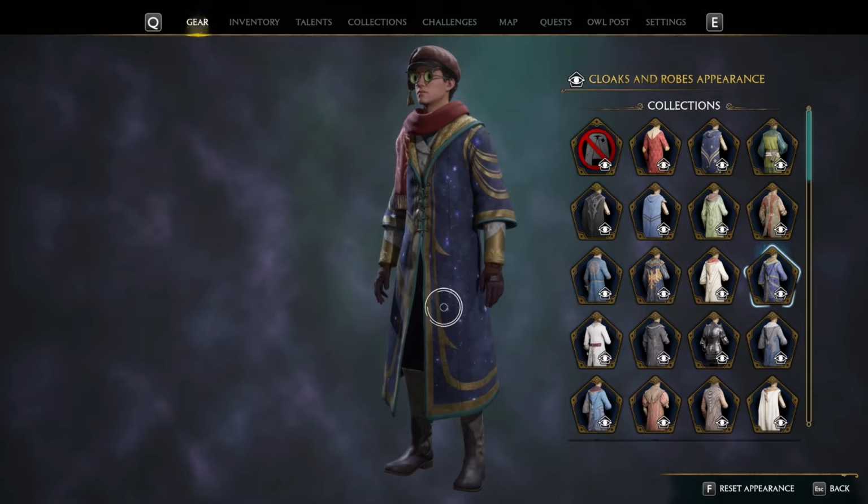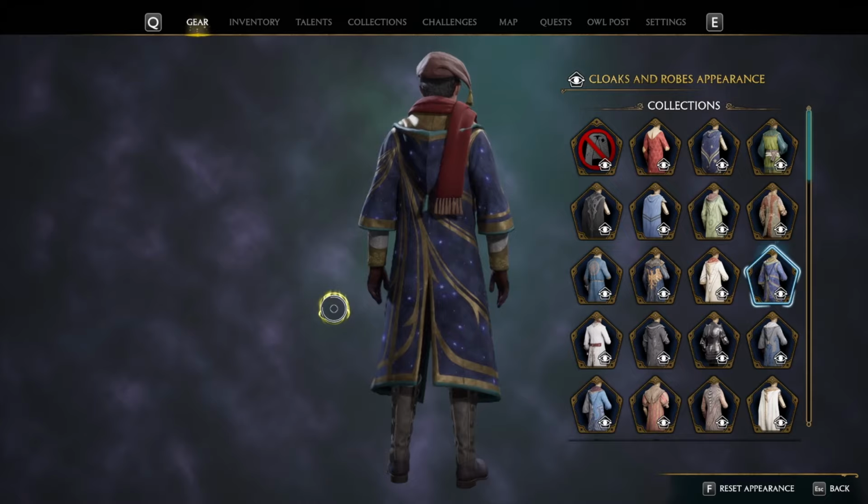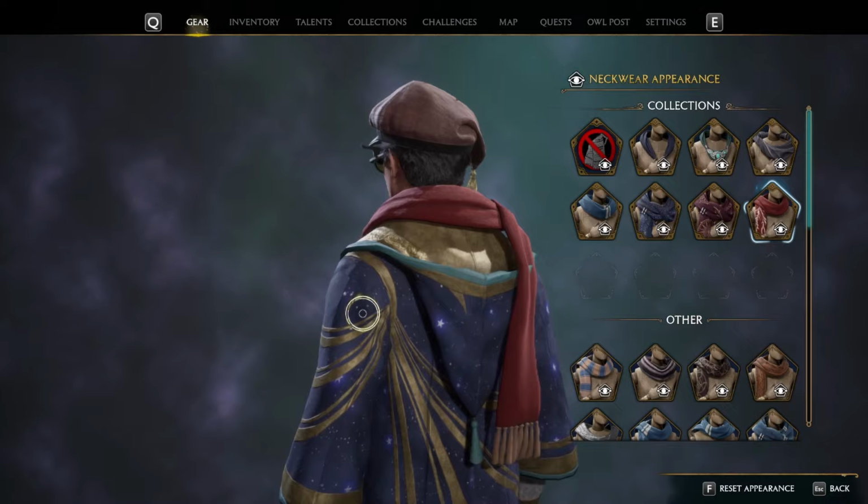Super cool. Doesn't match my favorite one, Ravenclaw, which is amazing. It's still my favorite one. But yeah, it's cool. All right, so this is the look. Regarding the scarf, this is the scarf, right? It's called the Kerman Lightning Bolt Scarf. I like it, personally. It's really nice. Really doesn't match that, but fine.